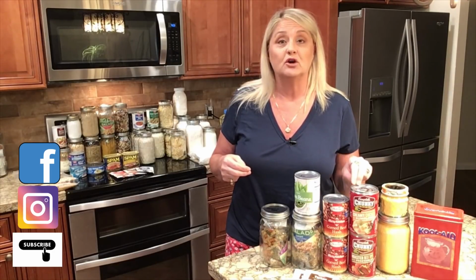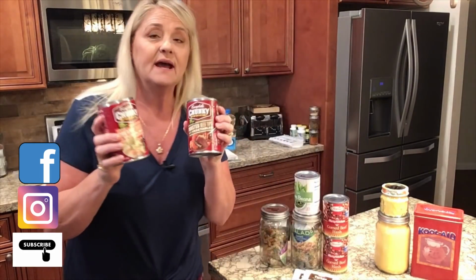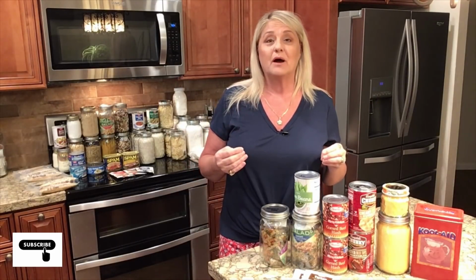I also just purchased 2 cans of chunky soup, roasted beef tips, and we also have the chicken and dumplings. Now on these cans, it killed me to purchase them because I purchased them for $1.50 each. And I don't normally purchase them unless I find them on sale for 99 cents. But because it was our 10 buck a week challenge and I wanted to show you things to do with your preps that you can make meals for your family.